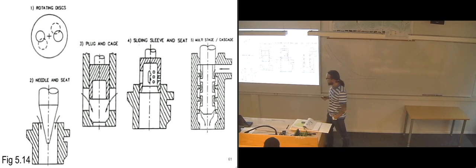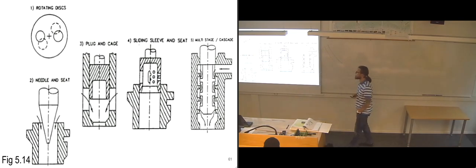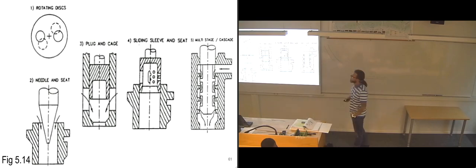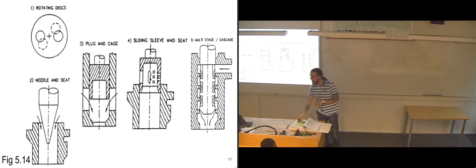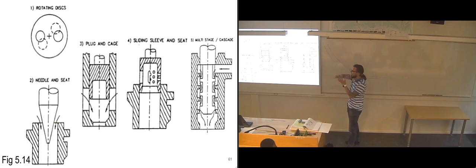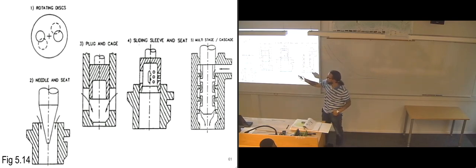So we were going to talk about choke valves. There's a lot of ways that they can design these. One of the ways is using rotating discs, which means that inside the tube you have two rotating discs, one on top of the other, and both of them have these holes in them. So whether they are just two holes, or more holes, or just one hole, none of the holes will be placed in the center. They will all be off center. So that when you rotate these discs, you can choose how much overlap these holes will have.